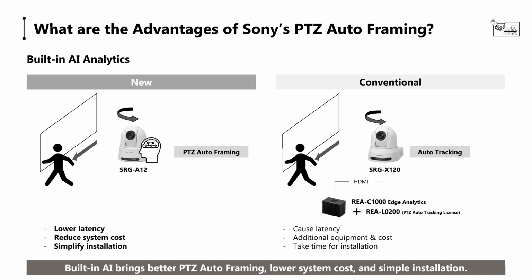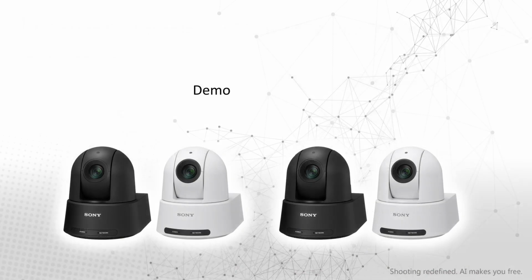Whereas with the built-in analytics, we're actually adjusting the tilt as well as zoom, and we keep that person in frame as they move about. So this reduces your install cost because you don't need the external device. You don't need a computer running external software. Everything's built into the camera. And we're going to get into some of the advantages shortly as to how we can connect that. So now I'm going to throw it over to Chrissy Sarah for a demo.